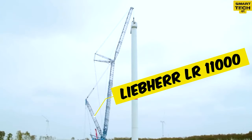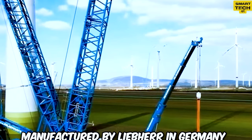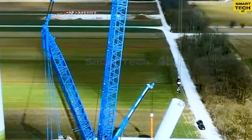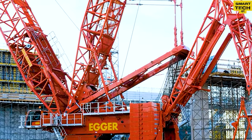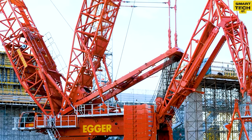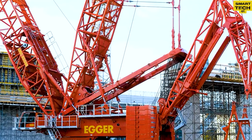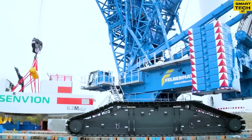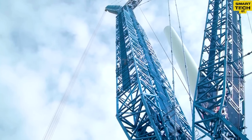Number 2. The Liebherr LR11000 is a heavy-duty crawler crane manufactured by Liebherr in Germany. With a maximum lifting capacity of 1,000 tons, it can lift 200 tons at a radius of 3.0 meters and 60 tons at a radius of 18.0 meters. The main boom has a length of 100.0 meters, expandable to 160.0 meters, and it features a fixed jib of 24.0 meters optional, and a luffing jib ranging from 36.0 meters to 108.0 meters optional.